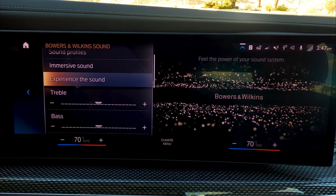Below that, you have this cool Experience the Sound feature, and I like that Bowers and Wilkins and BMW are doing this. It allows you to flex the system a little bit without any sort of high def inputs in, or if you don't have a song in mind, you can simply click this and have the system be shown off.